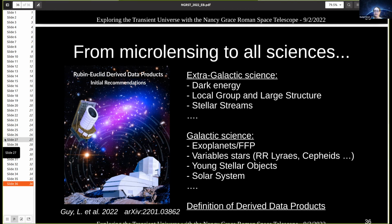Question from Will Dawson. You explored how the different filters can complement one another in resolving the lens and source. Have you explored how achromaticity in the lensing signal might be used even if you can't resolve the source and lens? No, I didn't explore that, and it's a good idea. So we'll be happy to jump on that when I find some time. Thank you.